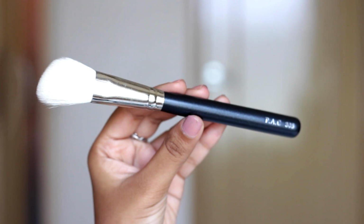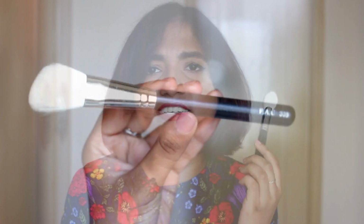This is very obvious. I would have figured out that this is a contouring brush. So it's all white bristles. It's got this angled shape, and this is good when you're applying contouring powder. I didn't contour today, but I do contour sometimes, and till now I've been using my Real Techniques brush. This is really nice though, and I'm going to give it a try really soon.